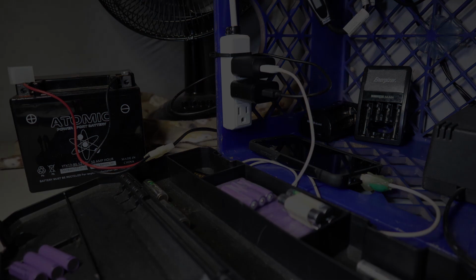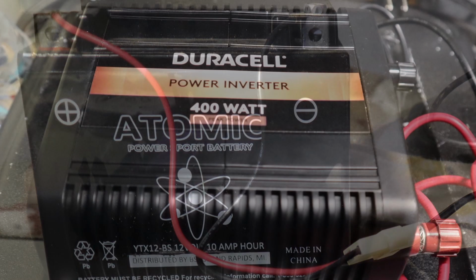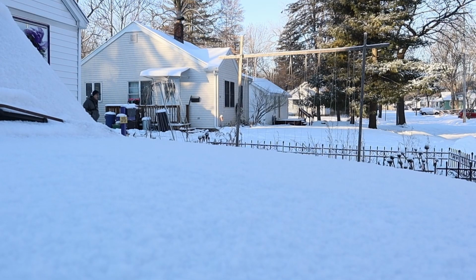And I also keep this motorcycle battery charged as a jumper box, or I could use a smaller inverter for quick mobile power, like the time we had to get our garage door open in a power outage, or if a neighbor maybe needed a little bit of power for something. It just creates a lot more flexibility with the overall solar setup that I have.